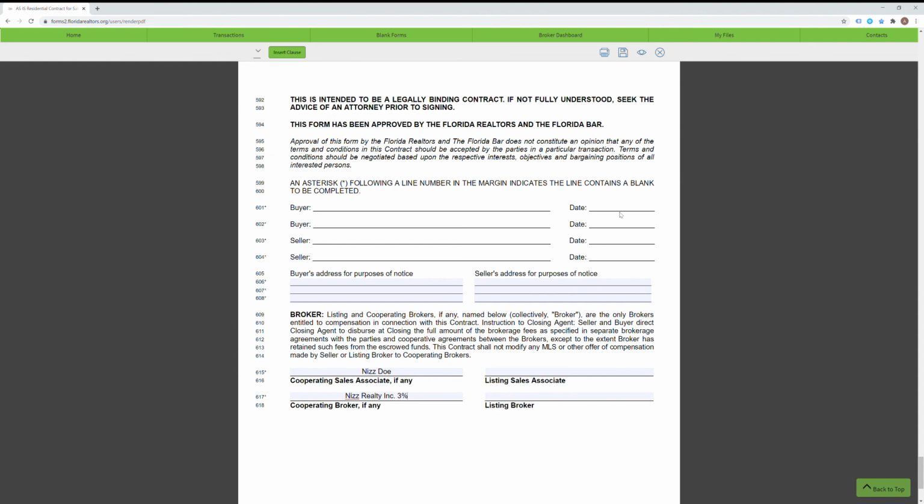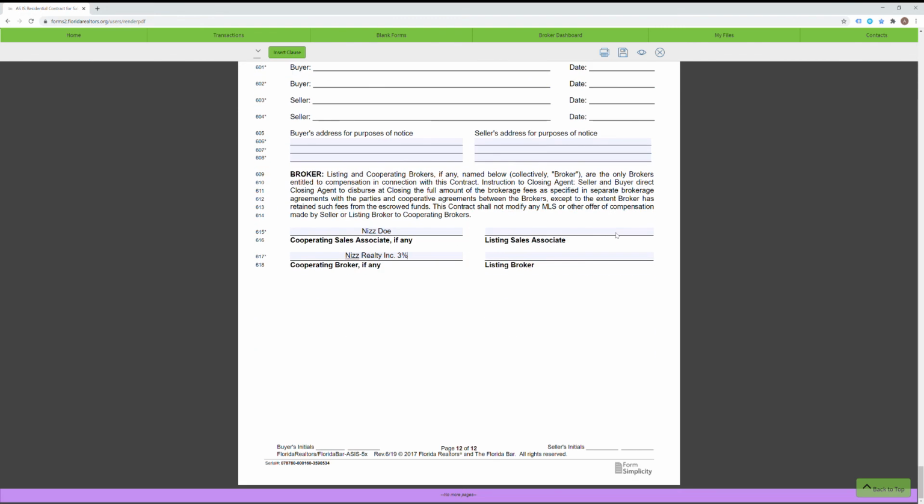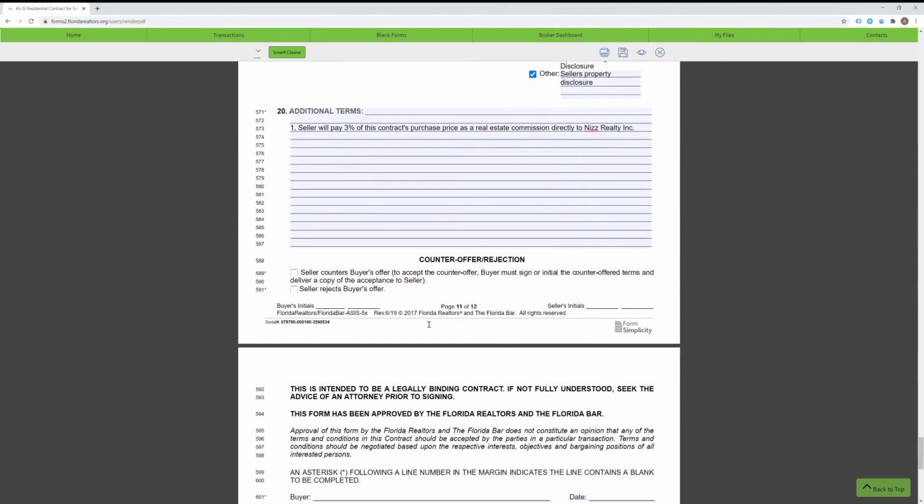Make sure they date it. Do not forget to have the contract dated. I've seen many times it doesn't get dated, which is unacceptable. And make sure they initial each page. Down here there are initials required, so make sure they sign, date, and initial each page. You need to make sure you go through all 12 of these pages and every other addendum page to make sure they initial and sign.